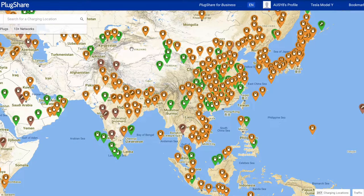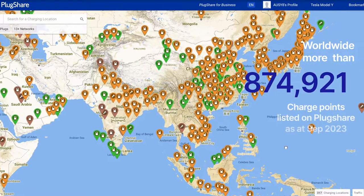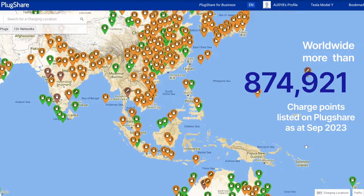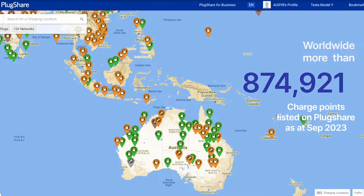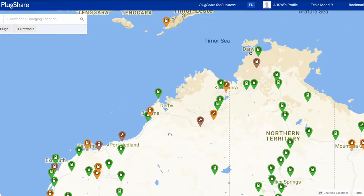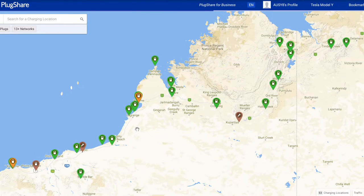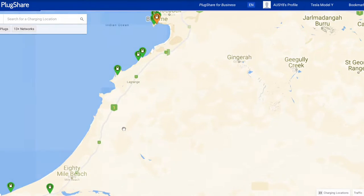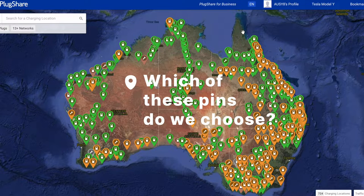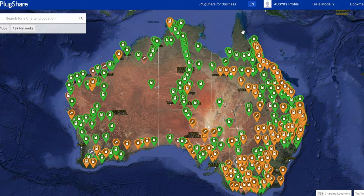Those of us with EVs swear by this app or website called Plugshare. It lists most of the public charging points around the world. As you can see in this view, it makes it seem like the world is covered in charging points. But when you zoom in a bit, especially into the remote parts of Australia, you can see that they're not always that close together, and some of them are 200-300 kilometres apart. So of all of these charge points in Australia, which ones will signify those continental extremes?